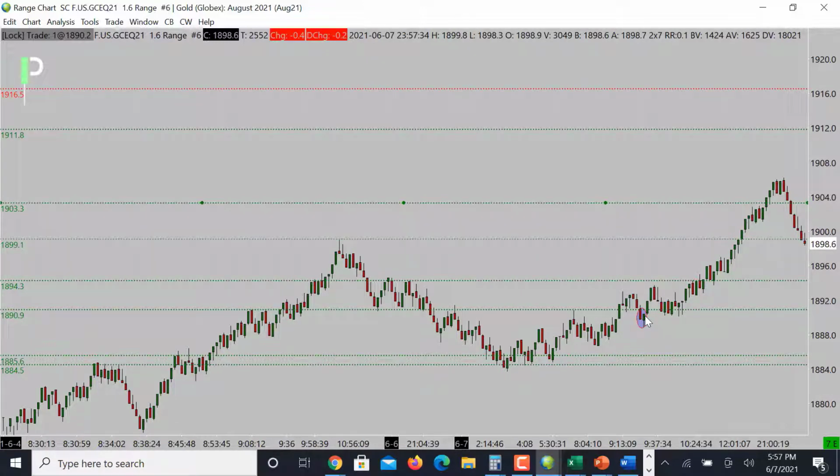But then from there, we had nice long opportunities from here to try to move it back up and then get the extension. We actually got it to move all the way into these 1899s, then above that into 1903. It really didn't stop right here at this resistance level. It just kept going right through, which was a very nice opportunity of a trade.